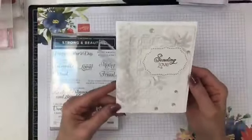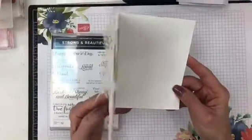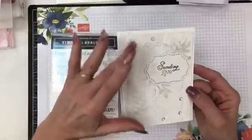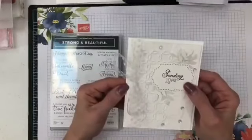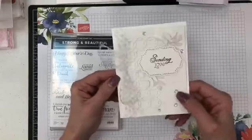Isn't that absolutely beautiful? Sending love. And again, this could be a wedding card or an anniversary card. So I'm not sure if I have any weddings coming up. So I didn't want to quite stamp anything yet. But look at that. All white except for the Mary Merlot saying.